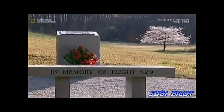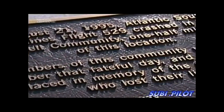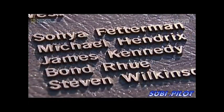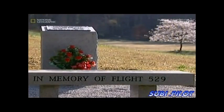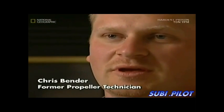Seeking closure on the trauma of the crash, residents built a memorial to the victims of Flight 529 behind Shiloh United Methodist Church, a short distance from the accident site in Burwell. You know, I wish this had never happened. I wish I could go back in time and fix it and take care of it, that it didn't happen. You know, I don't know if they believe in God or not, but I pray for them that God comforts them through the hurt that they've had in their lives.